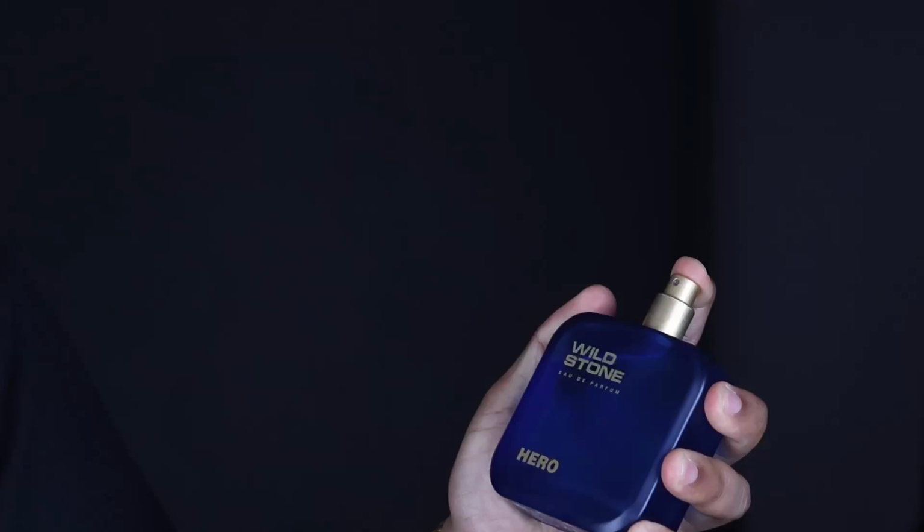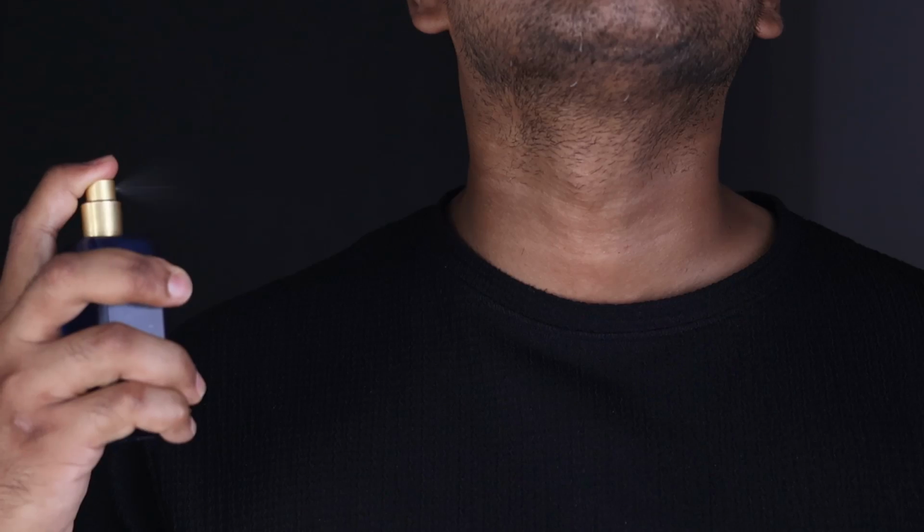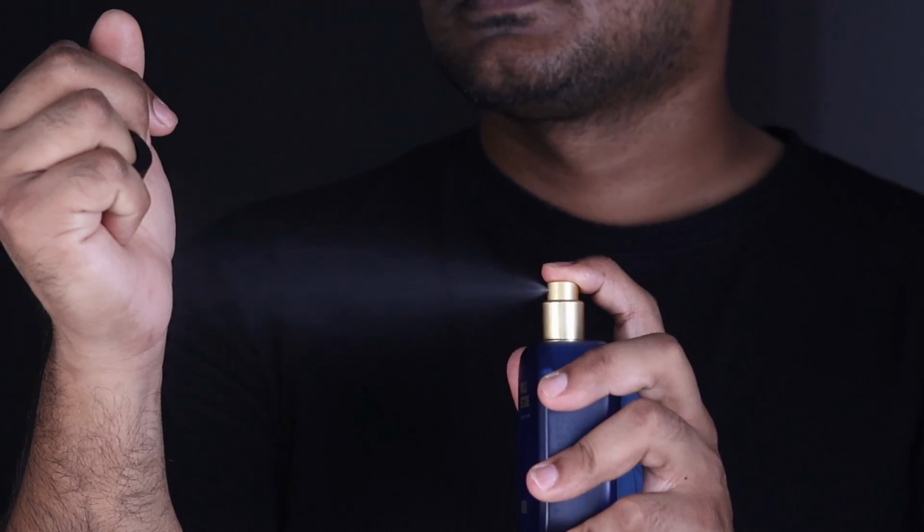Let's talk about the scent profile real quick, and this, in my opinion, is where Hero really shines because this is amazing. It's fresh, spicy, a little bit intense, and honestly a scent profile that you can wear anytime and anywhere. If you're going to the office, you can wear this one. If you're going to meet a few friends, you can wear this one. During the daytime, during the night time, even on a date night, you can wear this one. Although I'll say you can wear something else from the Wild Stone series for the date night. But if you don't have it, if you have this one, it's fine.